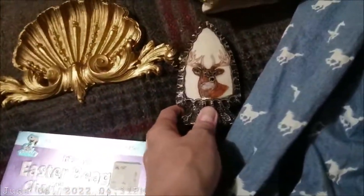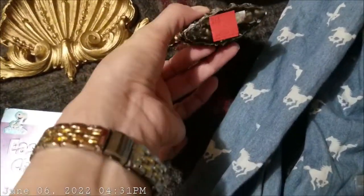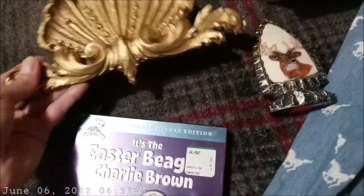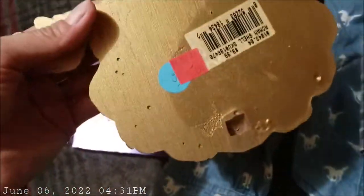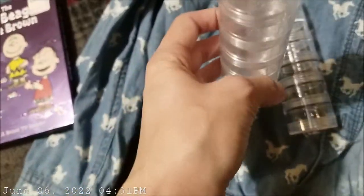I found this little arrowhead with the deer on it for 99 cents, and then this, I thought this would look good on a piece of furniture maybe, and this was only 49 cents. Vaughn picked up the Easter Charlie Brown. I got these little containers. These were also 49 cents, and I think those would be good for travel, maybe.